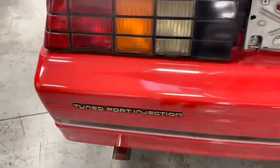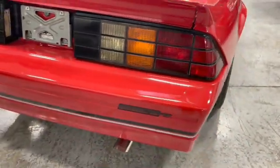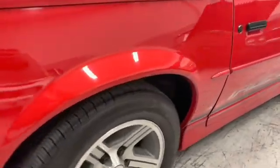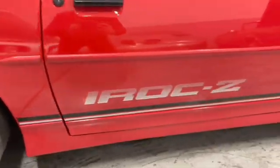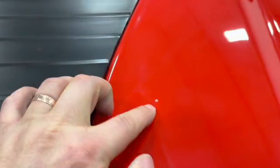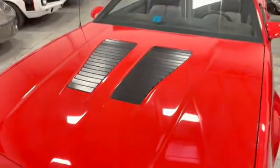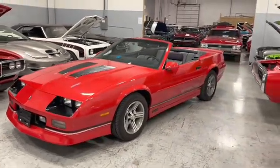Magnaflow exhaust, that's the upgrade. Beautiful. Beautiful reflection. Okay. Again, passenger side, just as nice. So the only nick that I saw earlier was right there. If you want me to touch that up, I can. I probably will before the car ships out. The top is in great condition. You can see that in my photos.